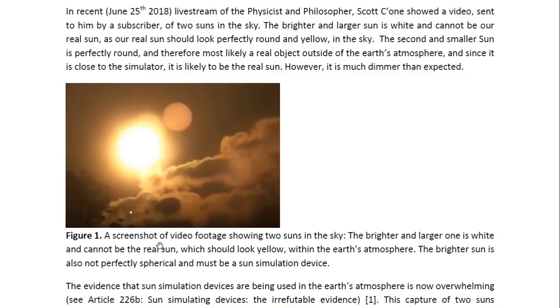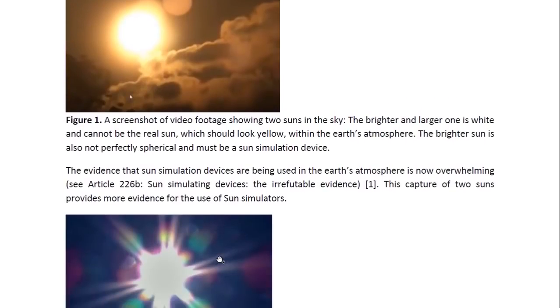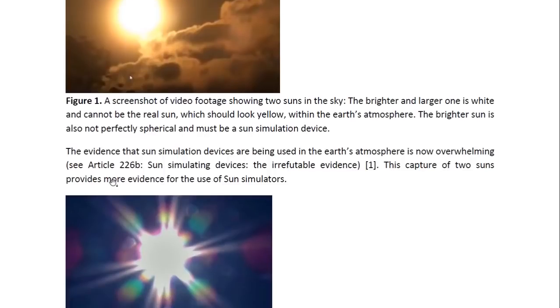So this is actually a screenshot of that video footage showing the two suns. And as you can see, the brighter one has some almost straight lines in its edge. It's definitely not spherical. Now, the evidence that sun simulation devices are being used in the Earth's atmosphere is now overwhelming. And you may look at article 226b entitled Sun Simulating Devices, the Irrefutable Evidence. And this capture of two suns provides more evidence, therefore, for the use of sun simulators.